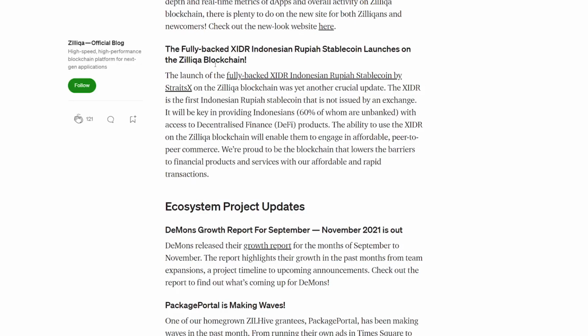Also, there's news that we've covered previously as well, which is this fully backed XIDR Indonesian Rupiah stablecoin that has launched on the Zilliqa blockchain, and it's actually the first of its kind that is not issued by an exchange, so that's pretty cool. Its key aim is to provide Indonesians with access to decentralized finance, and it's very significant because about 60% of Indonesians are actually unbanked.